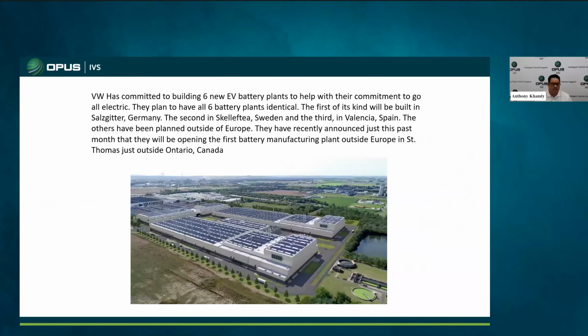So Volkswagen is committed to building 6 new electric vehicle battery plants to help with their commitment to go all electric. They plan to have 6 plants built and all identical. The first one was at Salzgitter, Germany, and I apologize if you're German out there and I'm saying it wrong. The second one is in Skellefteå, Sweden, and the third is in Valencia, Spain. Right now those are the only 3 that are open.